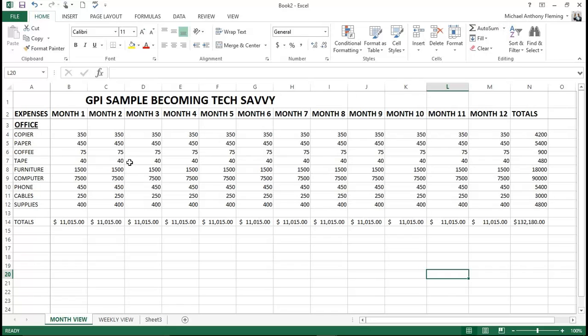Now watch what happens. If I come in here and I say, well, you know what? In the second month, we didn't spend any money on computers. I'm gonna say zero. Now watch, my total here and my total here are going to change, okay? So I'm gonna hit enter, and bam, my totals change. Nope, we only had $3,000 expenses, right?